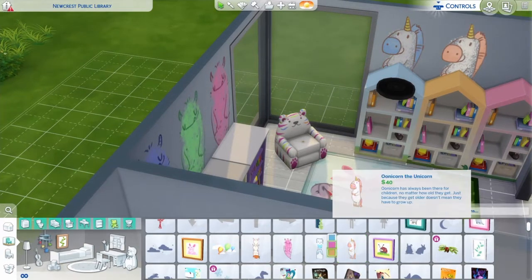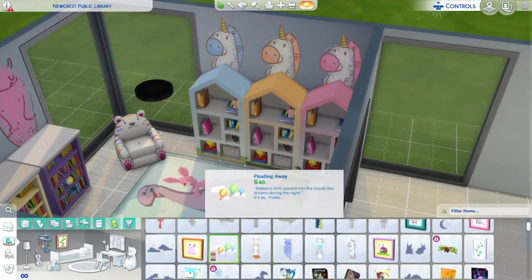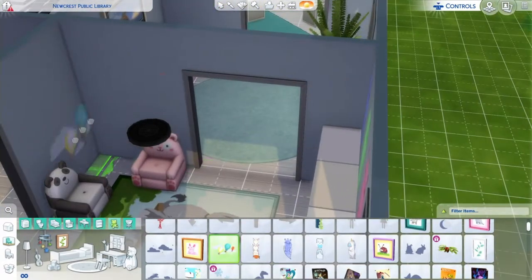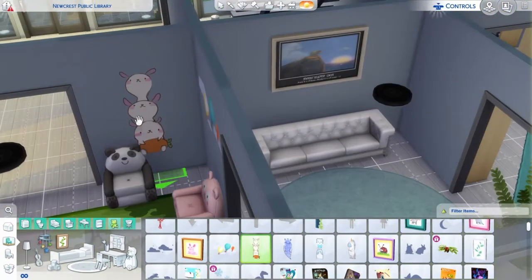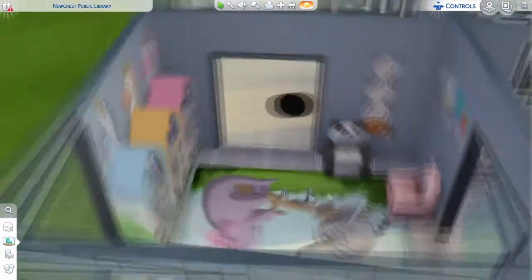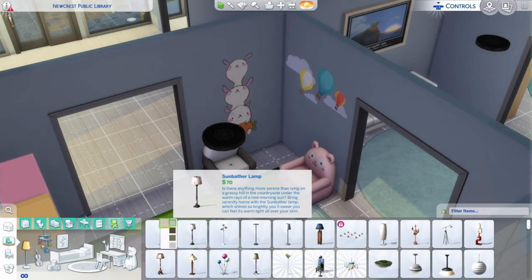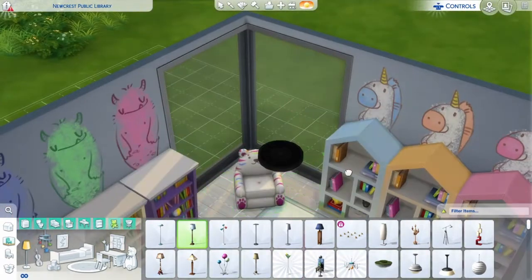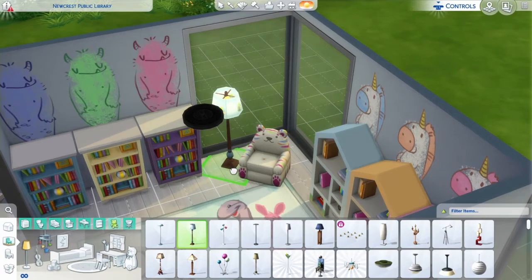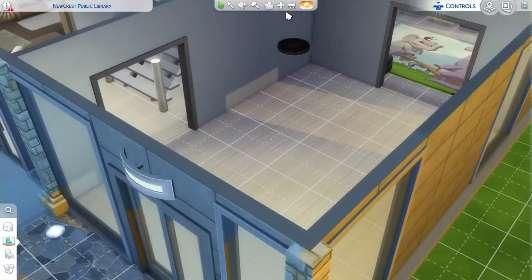But at least I found the matching unicorns to go with those bookshelves over there. And I'm just going to add some more wall decorations. As I said, I want it to be really colorful and inviting for the kids to be in that room. It's their own. Who knows, you'll probably find adult Sims sitting in there, because let's be honest, Sims kind of do what they want. They don't really have rules, kind of. They go where they want. They sometimes sit in the weirdest places and sometimes do the weirdest things, but that's what makes it Sims. So in our minds, this is the kiddie section only for kids, but we know adults are probably going to go there as well.